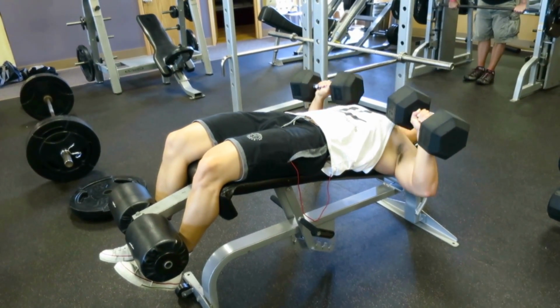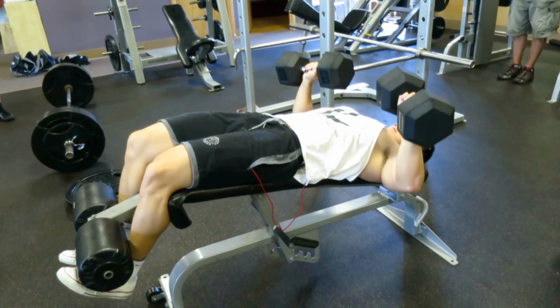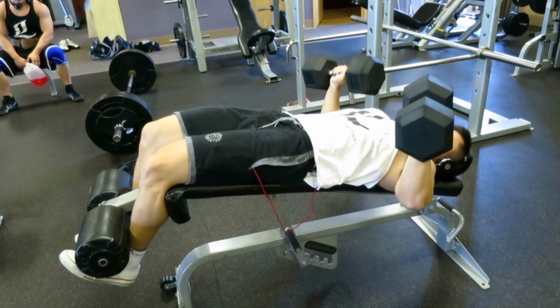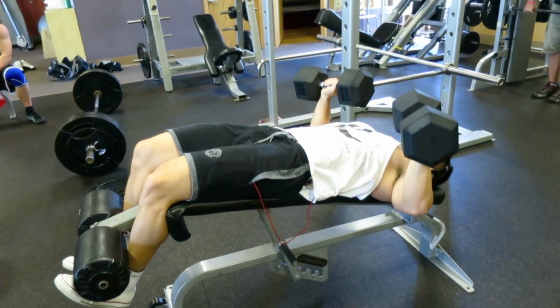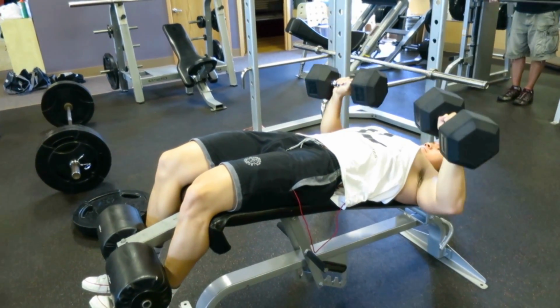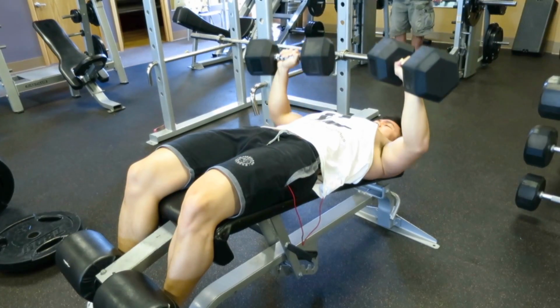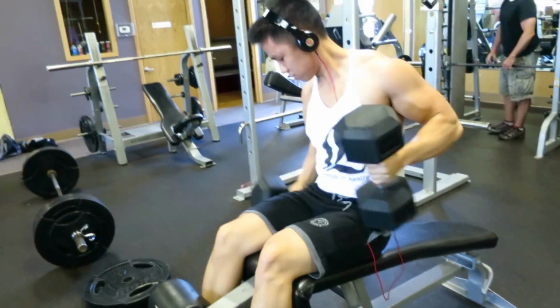And then decline dumbbell, and now is a good time for me to talk about why decline is superior in terms of chest stimulation to flat. It's because the lower chest, the sternocostal fibers, are angled downward, just like how the clavicular portion is angled upward. So if you do flat bench press, then you're not getting the best stimulation, because to get the best stimulation, you want the movement to mimic the way the fibers go as best you can. So that's why decline is better.